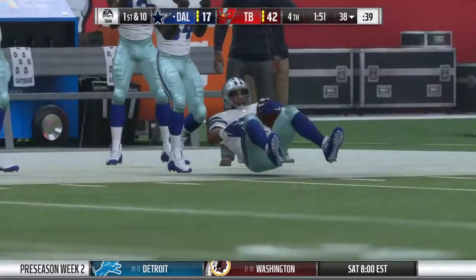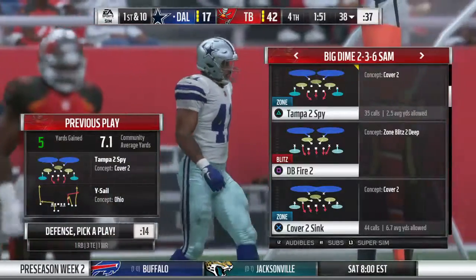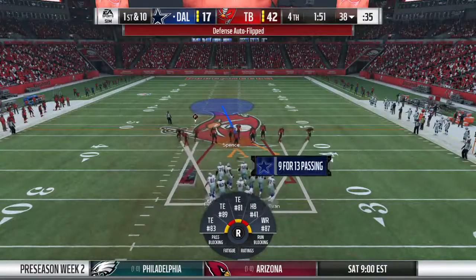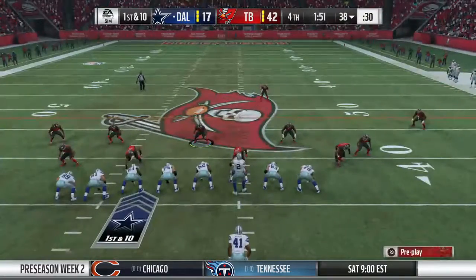Got him, complete. And that's how you pick up a first down. Not only does he make the catch, but has enough body control to get his feet down in bounds, toe tapping and dragging to make sure he gets it done.